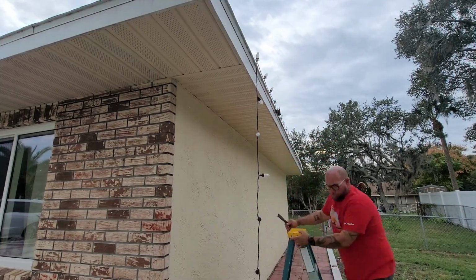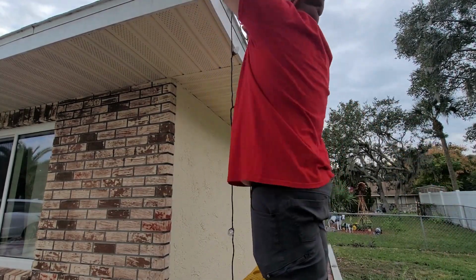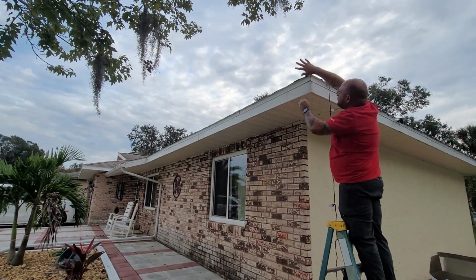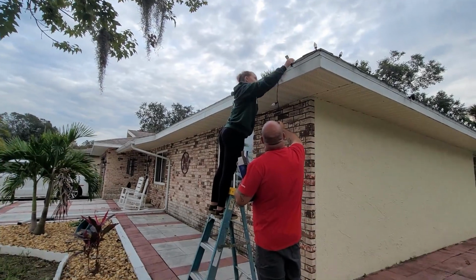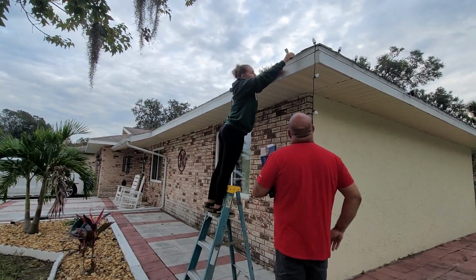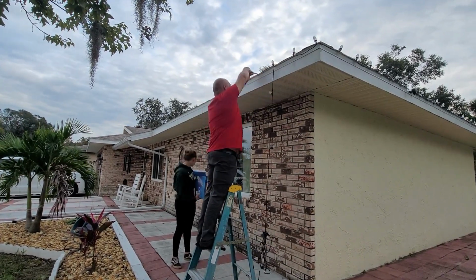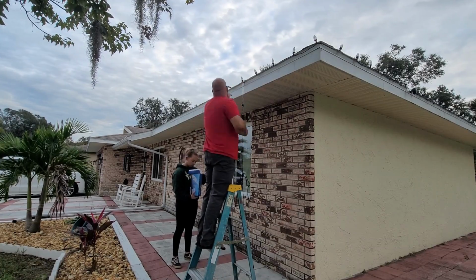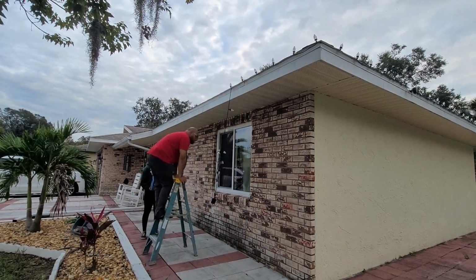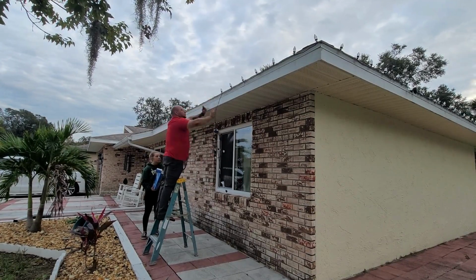This currently is my husband and my oldest setting up our lights, so they are just going to go ahead and wrap the house with the Orchestra of Lights. If you guys are new here, we used these last year for the very first time. You can buy Orchestra of Lights at Lowe's. We spent a pretty penny purchasing these last year, and we definitely had some issues.